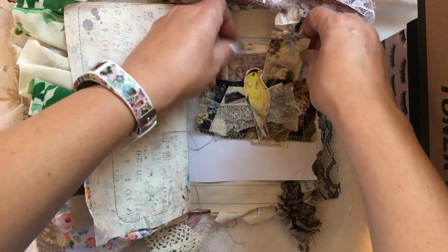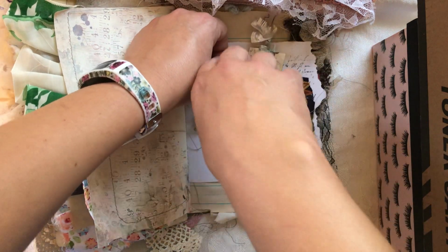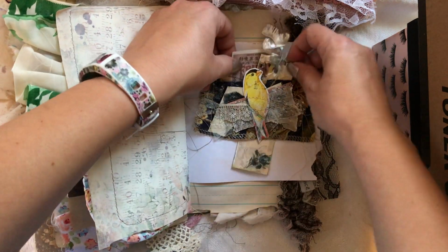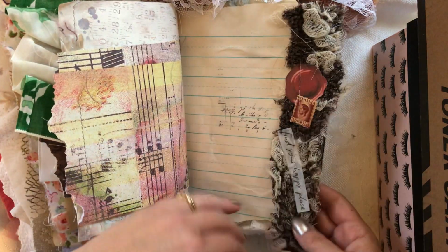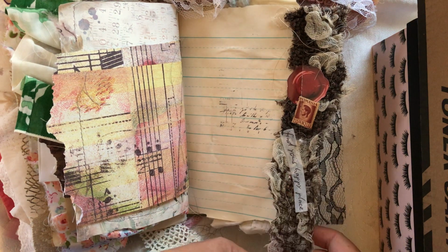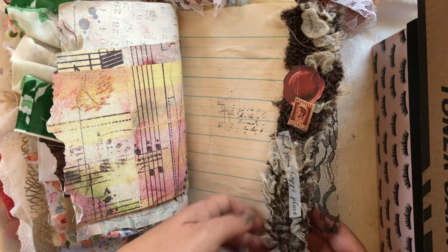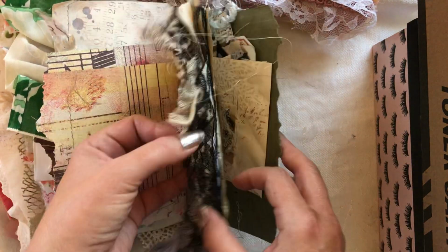Bookmark. And excuse me. Excuse me. Tags. And then this is also a scarf that I have gotten, I don't know where I've gotten that. I think at a thrift store. But it's just such a soft and ruffly material.